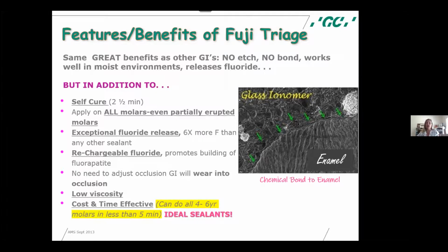As a matter of fact, I have some doctors that tell me they can actually get 6 to 8 teeth out of 1 capsule. So there's a pedodontist that I work with that told me that if all the teeth are erupted, 1 capsule, he'll just go ahead and do molars and premolars while he's up there. But we know most of the time we're presented with cases where we're doing all 4 6-year molars, and you can do all 4 6-year molars in less than 5 minutes. So the great thing about that is you can actually do this the same day as your hygiene appointment.